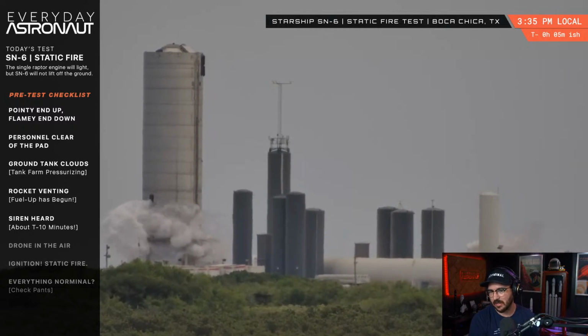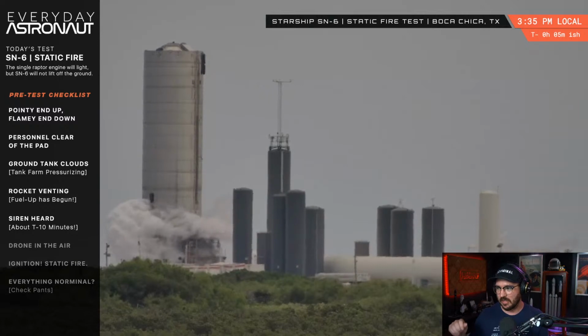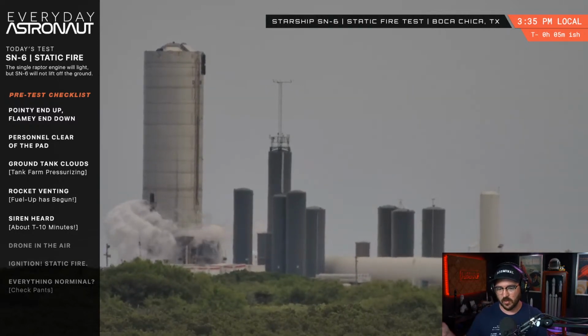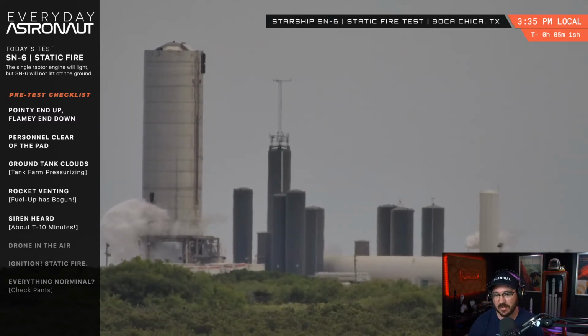So this vehicle doesn't necessarily need to be pressurized, but when they do fill it up, it goes all the way up to about 6 bar. So 6 times atmospheric pressure. That's about double what a Falcon 9 is for flight pressure.